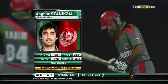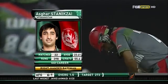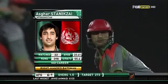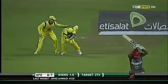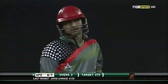Asghar Stanikzai. End of a fine over from Starc. 6 for 1.